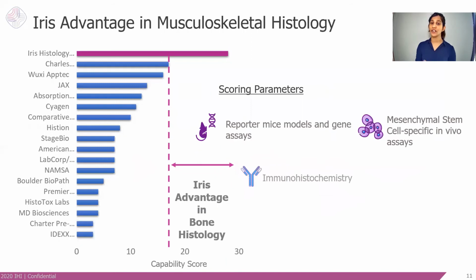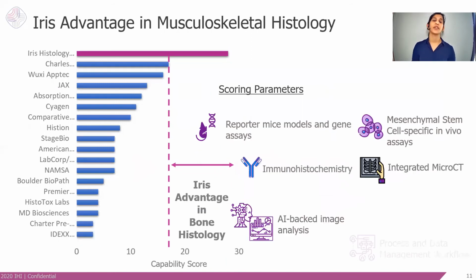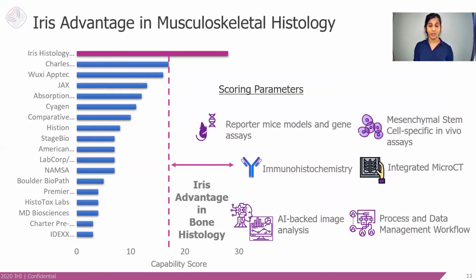Now, you must be wondering who our competition is. There are some great preclinical CROs out there, including Charles River and several other small companies. But our combinatorial capabilities as they relate to musculoskeletal evaluation outperform these competitors.